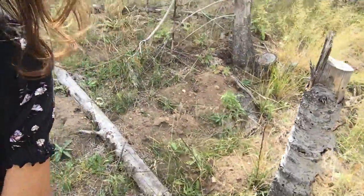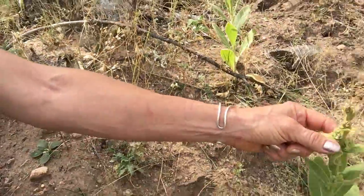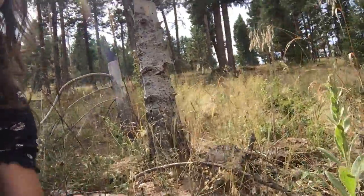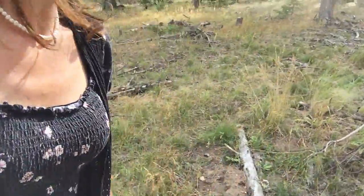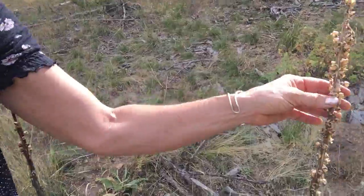And here we have some first year mullein, again grows in a rosette, and some second year mullein. This one looks like it didn't quite bloom completely. Probably I'll find, here's a stalk from last year that did bloom. A lot of times that's how you recognize mullein.